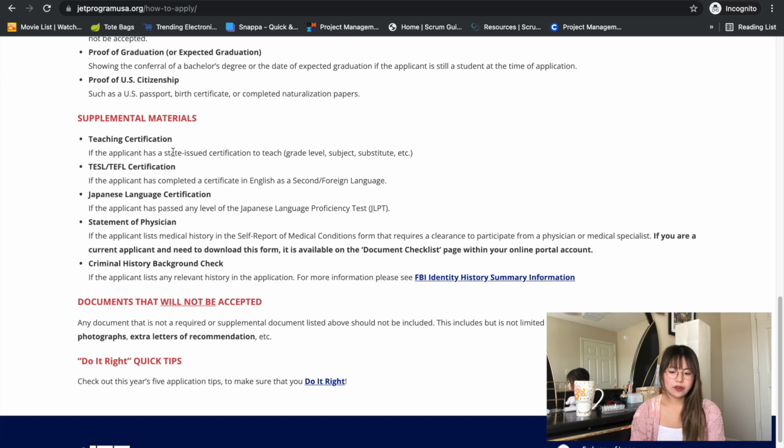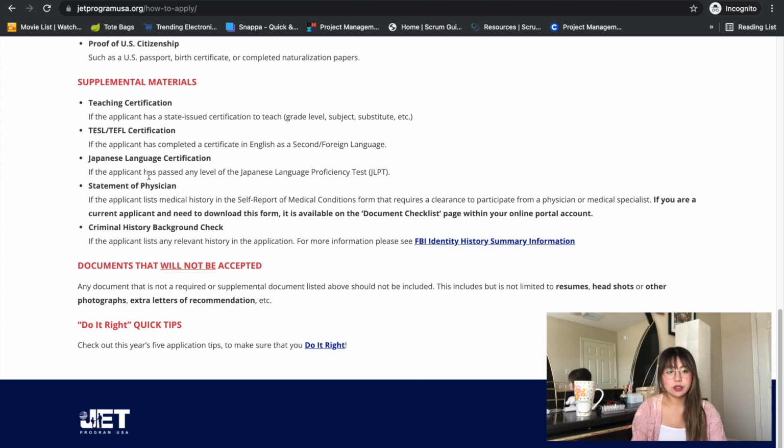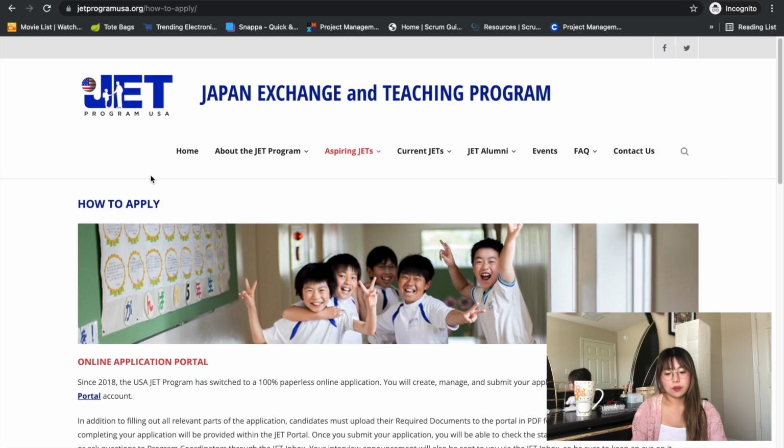I actually never met any JETs when I was in Japan, probably because I was in the private school world as opposed to the public school. I really think that if you really want to teach and live in Japan, and that's also something that you studied in school, then the JET program would be the best option for you.